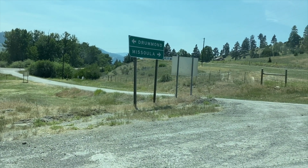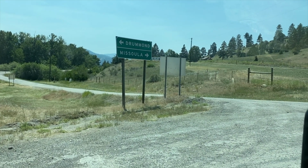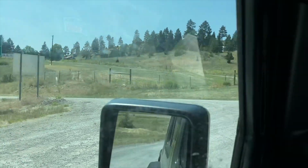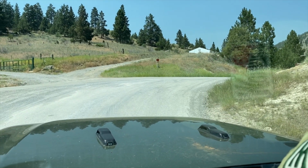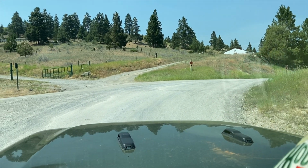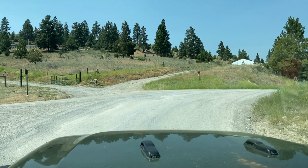Right, so we are at Bear Gulch Road. We took the Drummond exit, and then it was 8 miles, which again I think takes you to this road here, and apparently it's a dirt road going up to the Garnet ghost town. So let's go see what it looks like.